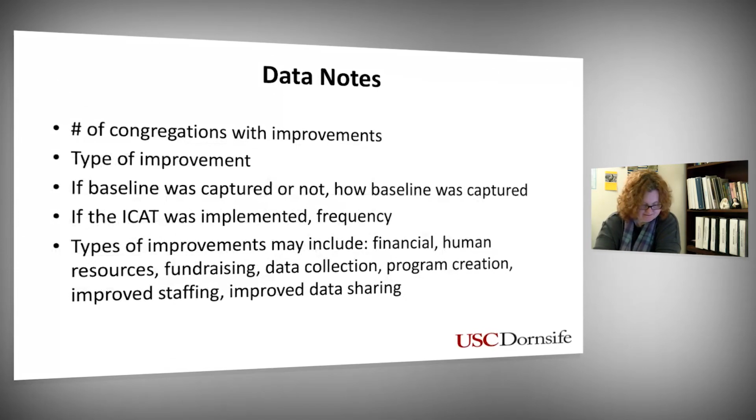Some data notes. You should be collecting and reporting the number of congregations with improvements, the type of improvement, if baseline was captured or not, how was that baseline captured? If the institutional capacity assessment tool, the ICAT, was implemented, and how frequently. The types of improvement may include financial, human resources, fundraising, data collection, program creation, improved staffing, and improved data sharing.